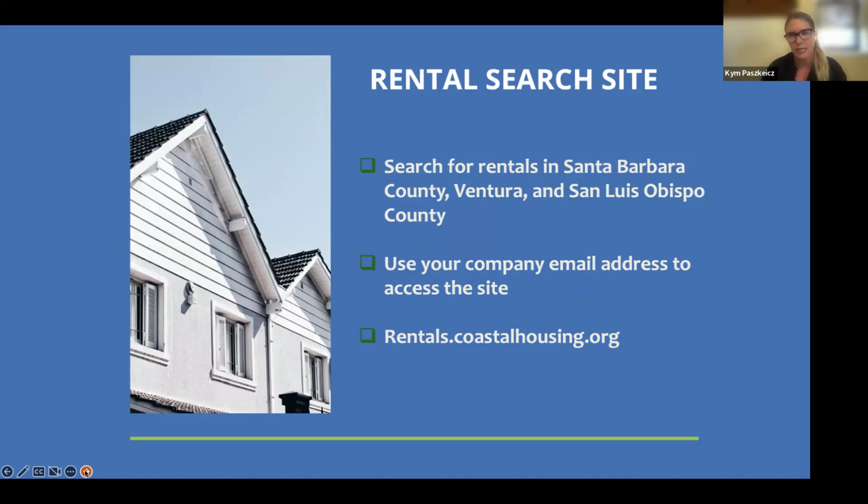So it's a site that is only available for employees of our member companies. You will use your employee email to access the site at rentals.coastalhousing.org. You will receive an invitation email to create a password. And once you're on the site, you can put in your search criteria. So you can say what city you want to be in, how many bedrooms, if it's pet friendly, whatever your search criteria is, you will save it. And anytime a listing is posted that matches your search criteria, you will get an email notification. So it's a nice way to find listings in between Oxnard and San Luis Obispo.